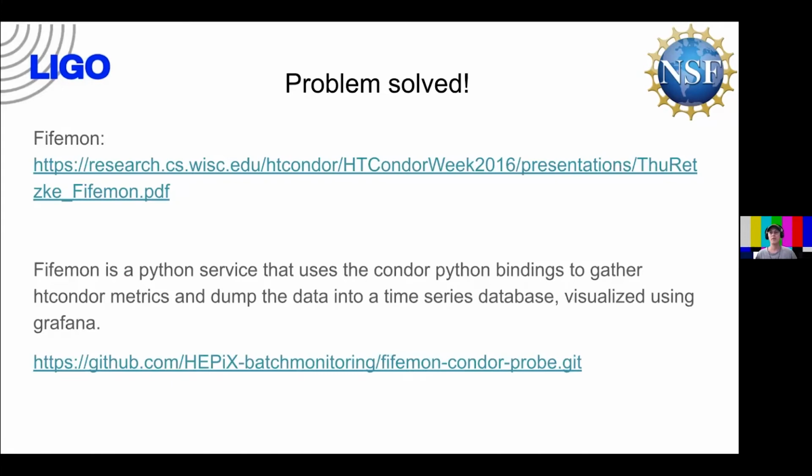And then Grafana is used as the front end for actually visualizing that data. So I've got links to the original presentation here and the Git repository that holds the original FIFEMON code is here. So you could say, hey, I'm done, problem solved, everything's good. Well, not quite. Things didn't work out of the box, which is not unexpected.